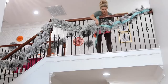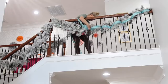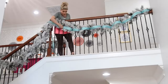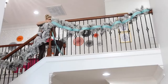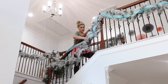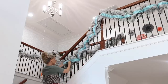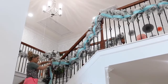So I wanted to walk you guys through how I am putting in this blue ribbon. Like I said, I keep it as simple as possible, and I'm basically just stuffing it in everywhere I stuffed the deco mesh. So I'm just looping and stuffing in the same areas, and you can still see the deco mesh because it's a little bit thicker than the ribbon, and so you can just see it right behind there.